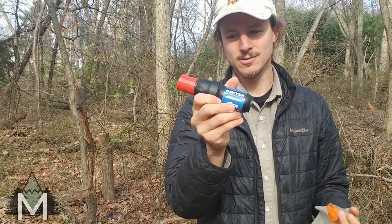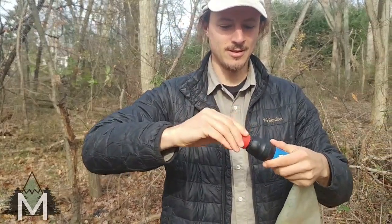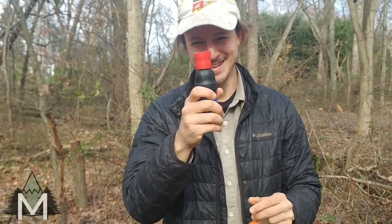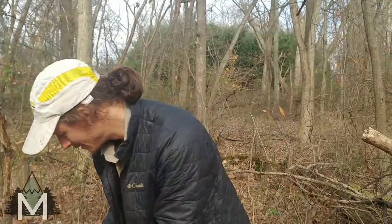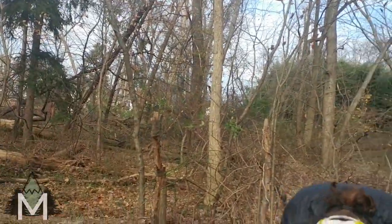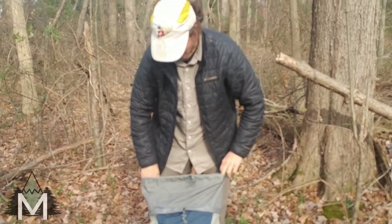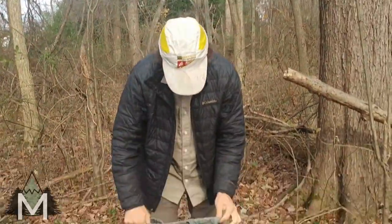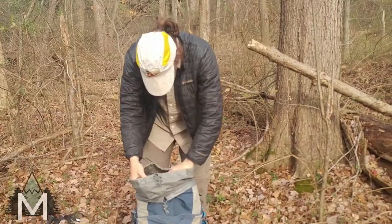And then the Sawyer Squeeze, it's a classic. I definitely recommend you get it with the attachment. Sawyer makes their own attachment, so you can screw a bottle onto the side of that. But this worked very well. So far, I wouldn't really change much except have a warmer sleeping bag, because I'm a cold sleeper anyway.